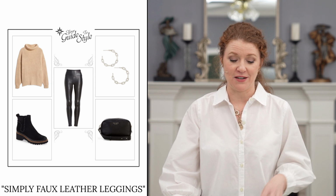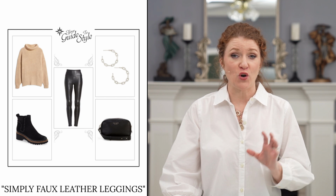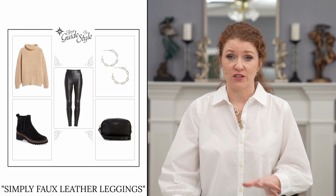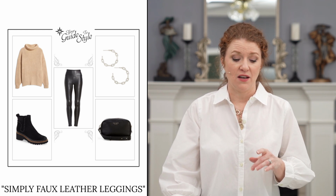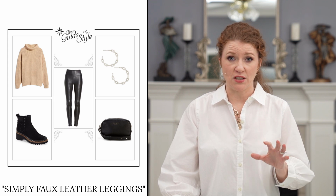I still have them in my closet, but they look really, really great with an oversized sweater and some booties that are a little bit chunky. So these booties I actually have, and I think they are great for a minimal chunkiness.